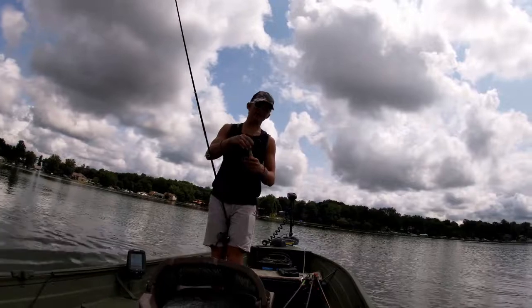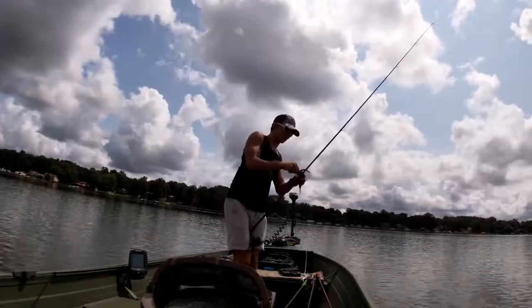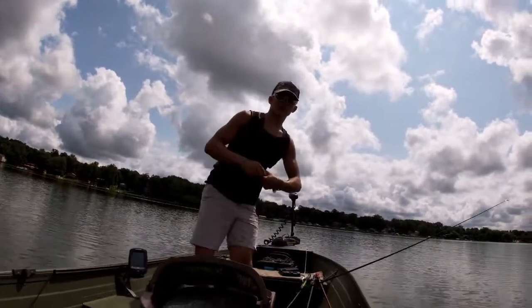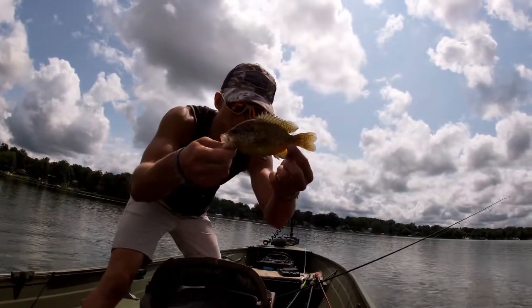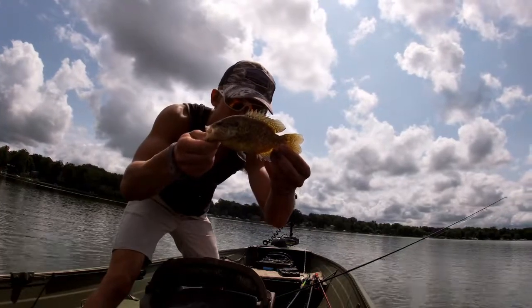Like I said, I've caught a couple of these fish. Here's another look at them. I don't know why they keep biting my bass lures, but looks like a bluegill and a rock bass hybrid or something. See ya.